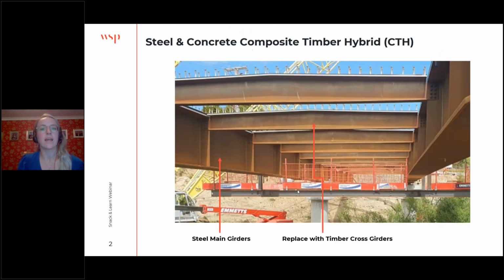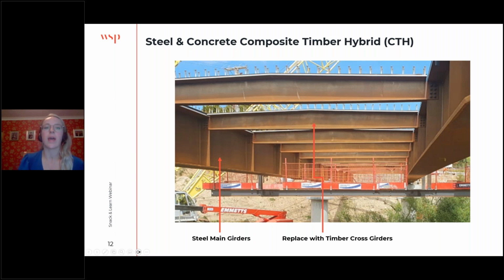So back to our investigation of how potential carbon reductions for the proposed CTH system can be achieved. First off, we'll look at the typical cumulative carbon profile of the steel solution, and then we'll go into our results of our theoretical solution for the CTH with different end-of-life scenarios for the timber.